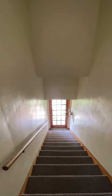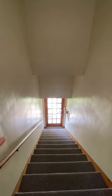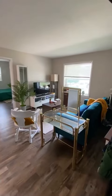So we were at 511 West University, apartment number 3. So this is gonna be your main entrance. You're gonna come up these stairs into your unit. It does go straight into your living room / dining room combo.